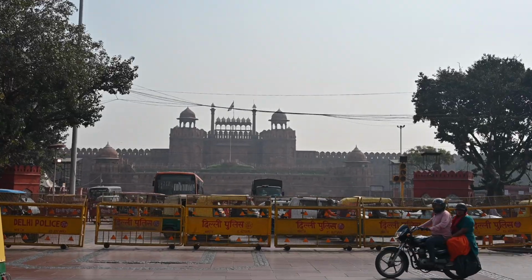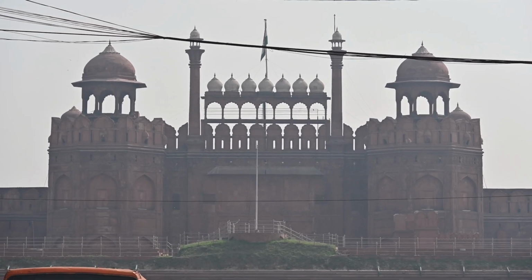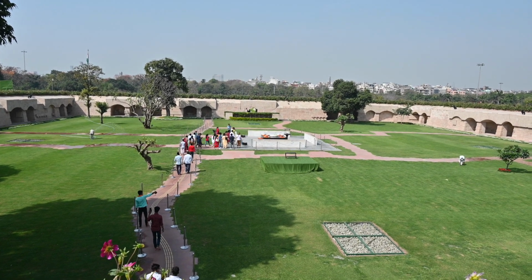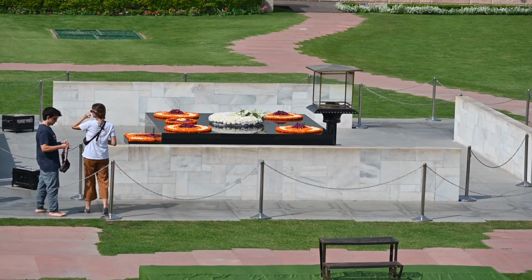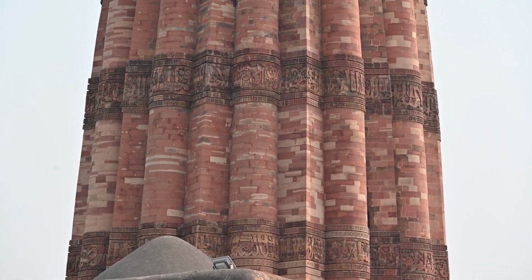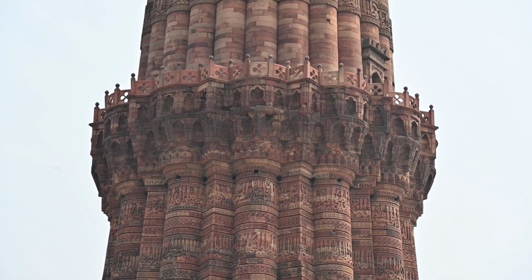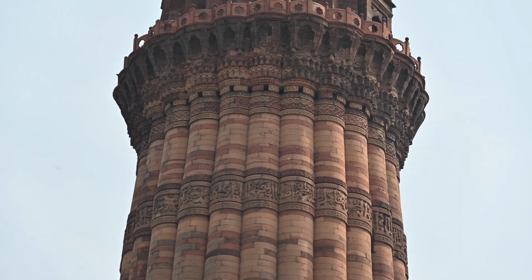And then we have the Red Fort in Delhi, and we decided not to go there because, A, we were running out of time, and B, it's very similar to the fort in Agra. So then we went to the Gandhi crematorium site where they cremated him, and they made it into a big memorial with an eternal flame on the right, which you can't really see. We went to Qutub Minar, which is a giant minaret. I believe it was about 75 meters tall, which is the tallest brick structure in the world, at least that's what they're claiming.